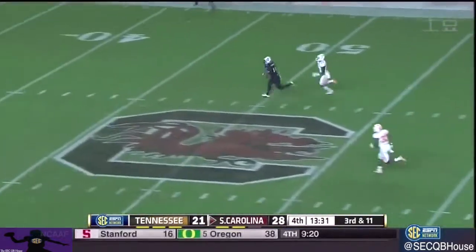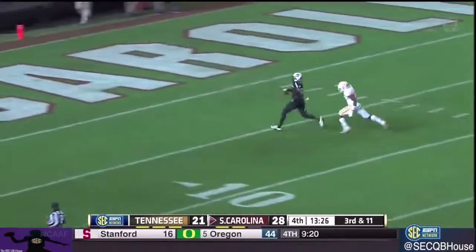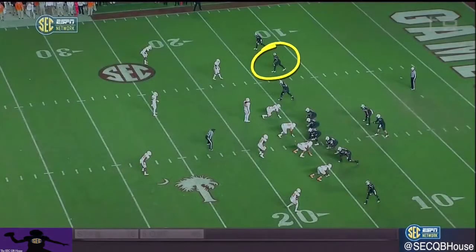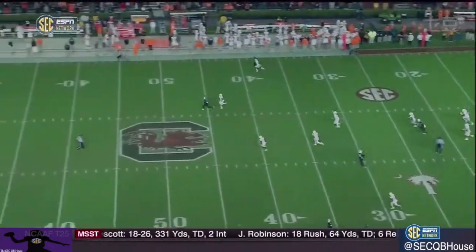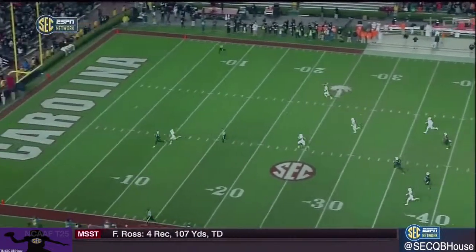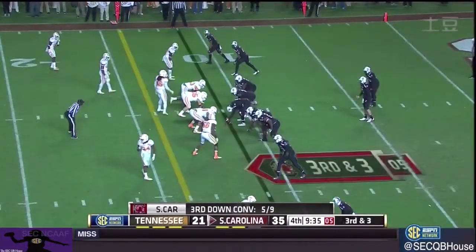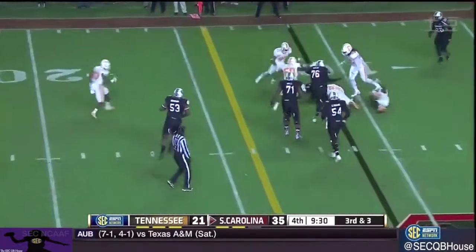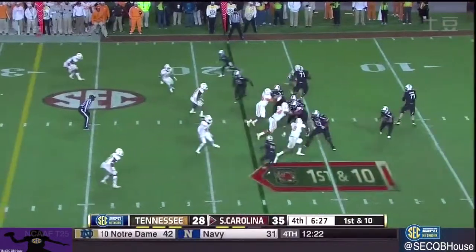3rd and 11. Pharaoh Cooper got free. How did that happen? And he will win the foot race. They like him in the middle of their trips set. This time matched up with Justin Coleman, and he just runs right by him, right down the seam. And Dylan Thompson, we just get done chronicling his struggles in the fourth quarter. 9.5 minutes to play yet, of course, to milk some clock and maintain possession of the ball. Kind of working with a little bit better field position than they did on the previous possession.